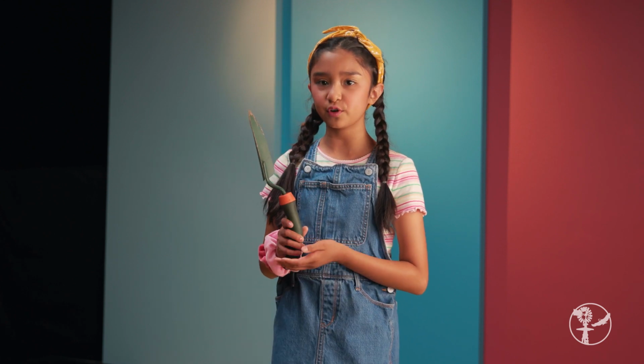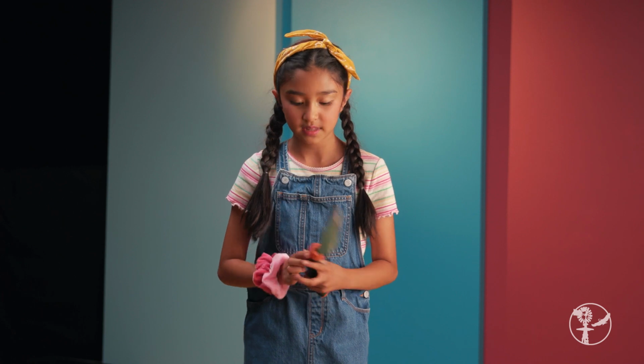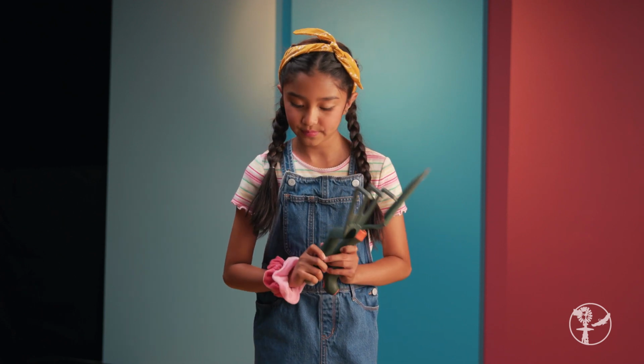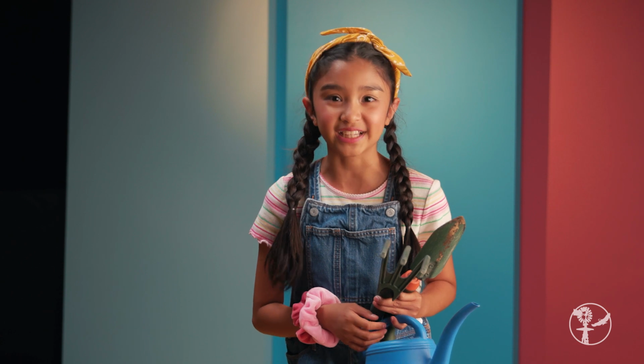When you're working in a garden, you need some special tools. Have you ever seen one of these before? It kind of looks like something you could serve pie with or cake. This is called a trowel, and it helps us dig deep into the dirt. And this is a hand rake. It helps move the dirt around. And this is a watering can. It's really handy for watering plants. Now, let's go see what fun we can dig up.